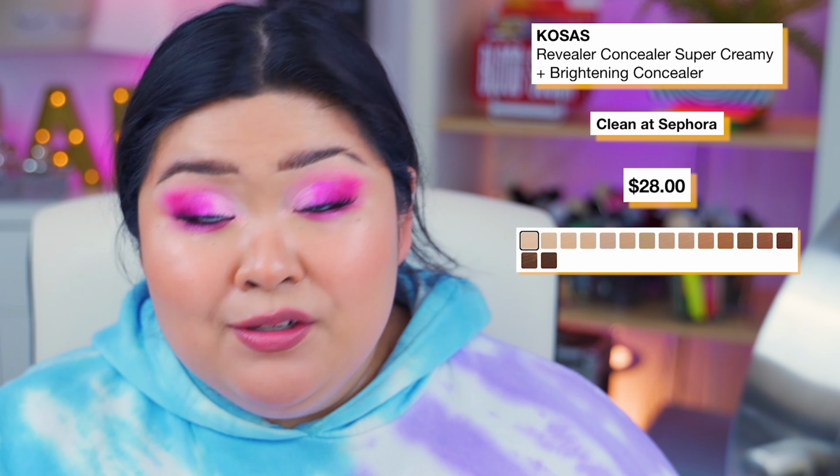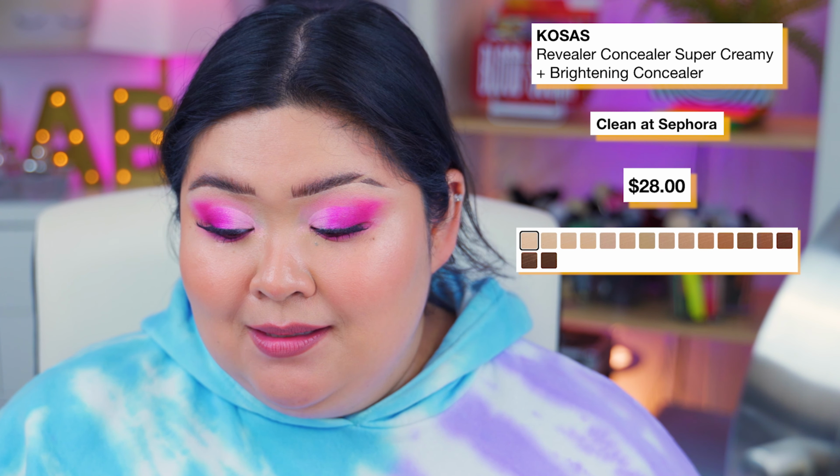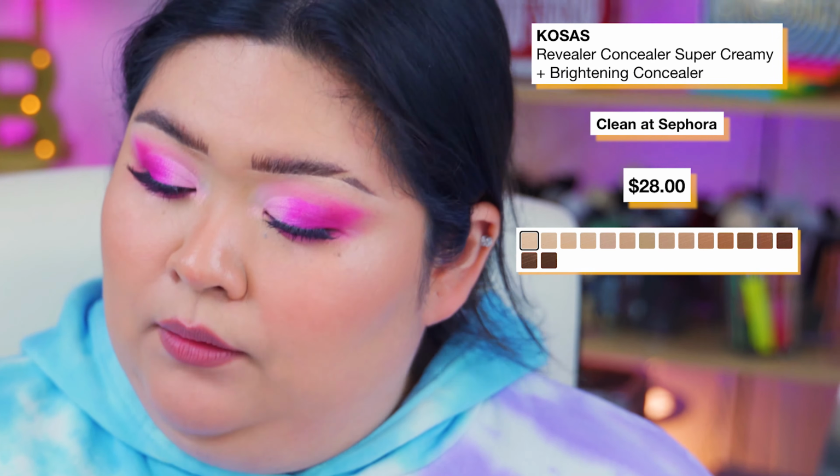But anyway, this product is new. It is clean at Sephora and it's $28. There are 16 shades, which, I mean, it's all right. I don't know. It's got 178 reviews as I'm recording with 4.25 stars. It's already in stores. Let's read the details.